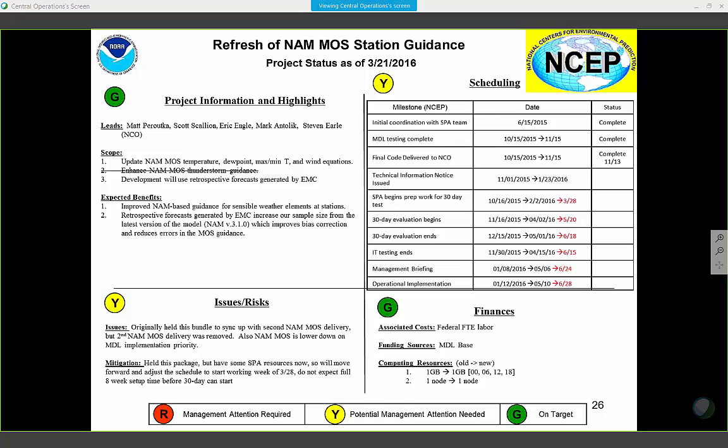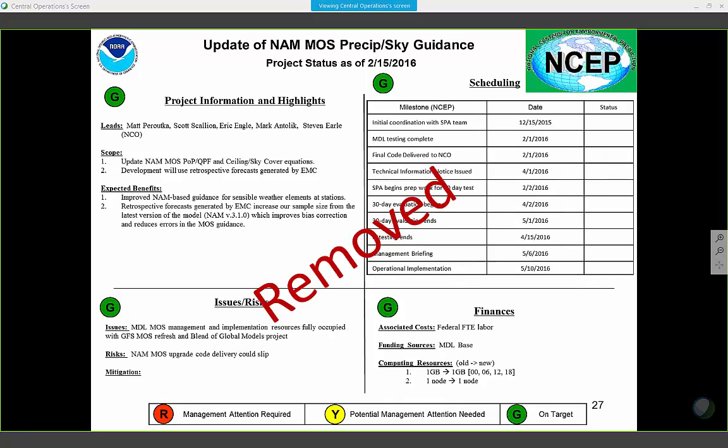CFS, was that something? Couldn't remember what it was Wojtek had. Yes. So we are actively working on this starting Monday, and again, this will go pretty quickly. As I mentioned, the third upgrade to the NAM MOS has been pulled for those fields.